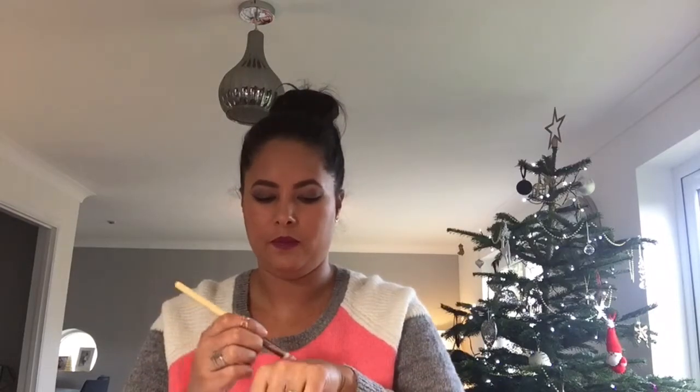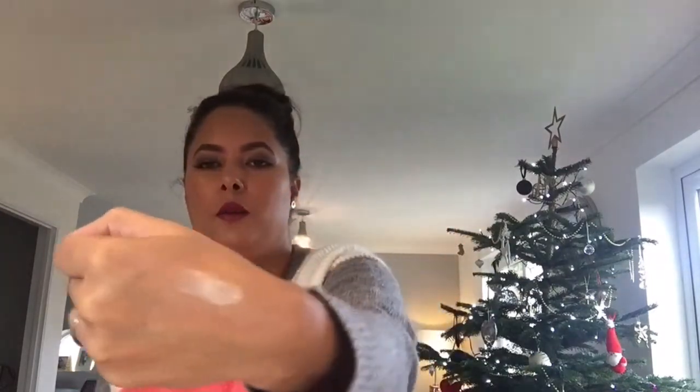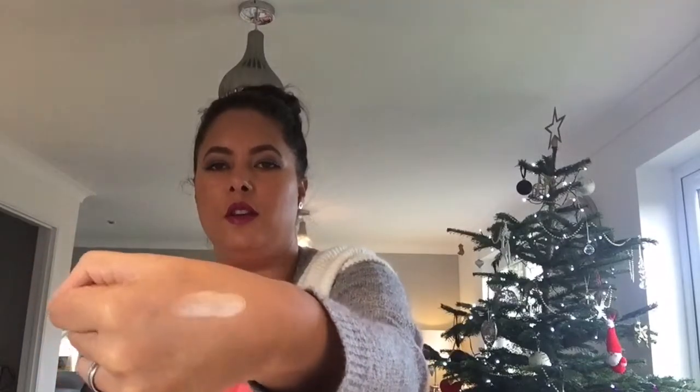Okay, so next up we have this little beauty, and this is Atelier Soft Bronze Shimmer. So this is actually an eyeshadow. Let's see how this goes on. Oh wow, so it actually is quite good coverage, and it's a really nice colour. It's more of a goldy tone with a little bit of shimmer. That's quite nice, quite Christmassy.